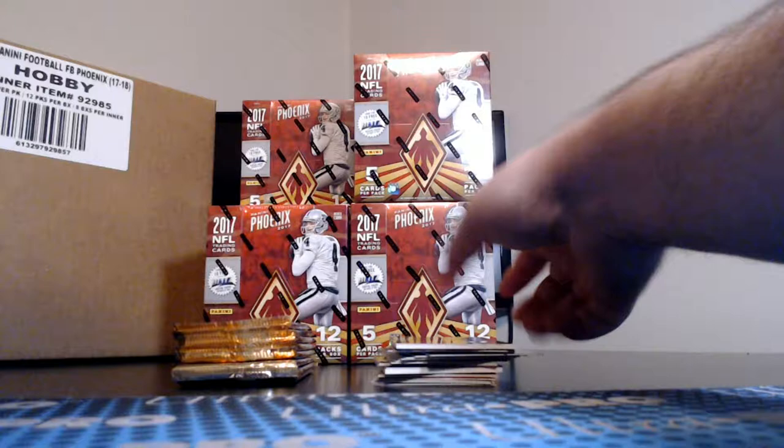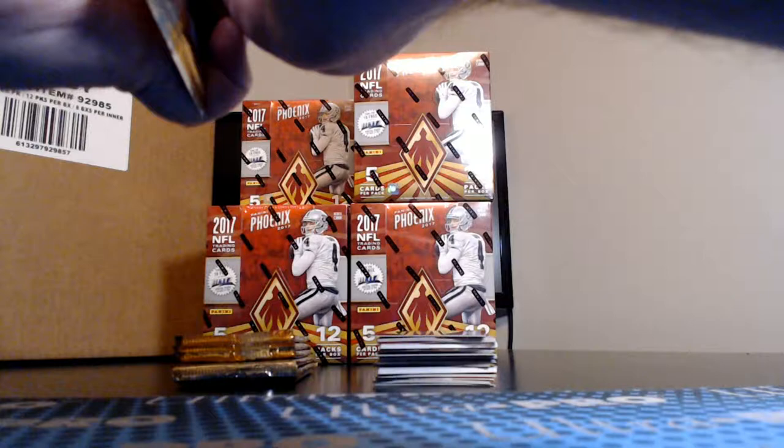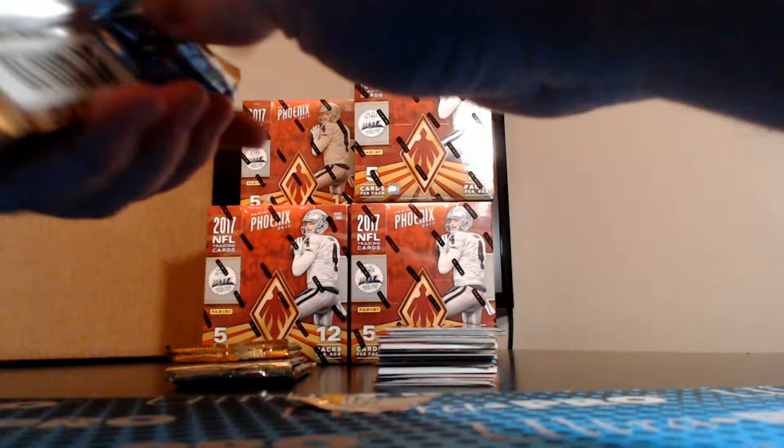They're very slick. It's like an extreme mirror finish. You know, like the certified has the mirror finish. This is like chrome or prism, just like I was told. It's got a rainbow effect. Yeah, I can see this stuff going up in price quick.